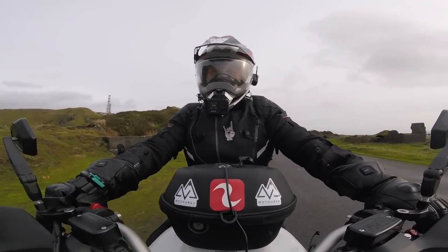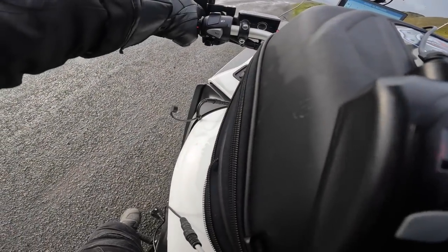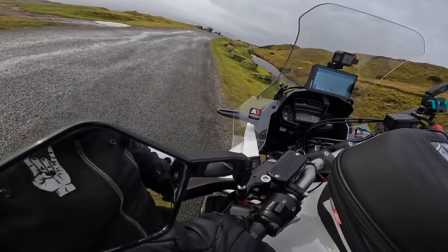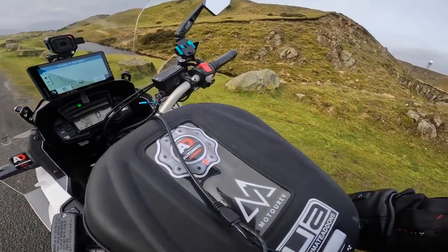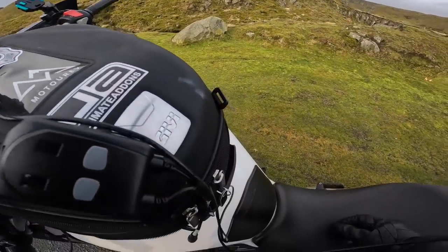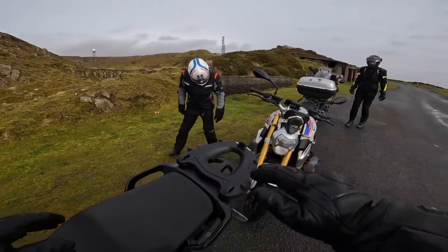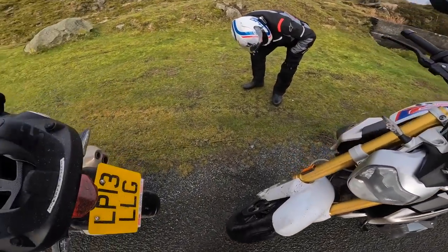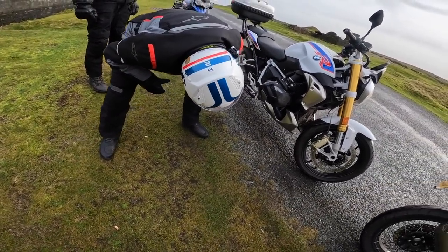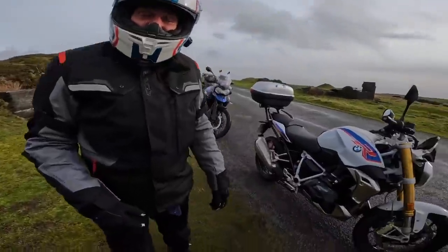Old tin mines, I think. In the good old days. So I looked how much damage I did. What did you do? On the grass? It went down though, didn't it? It was quite off camber. I'll tell you what, it's done its job, innit? It's done its job.